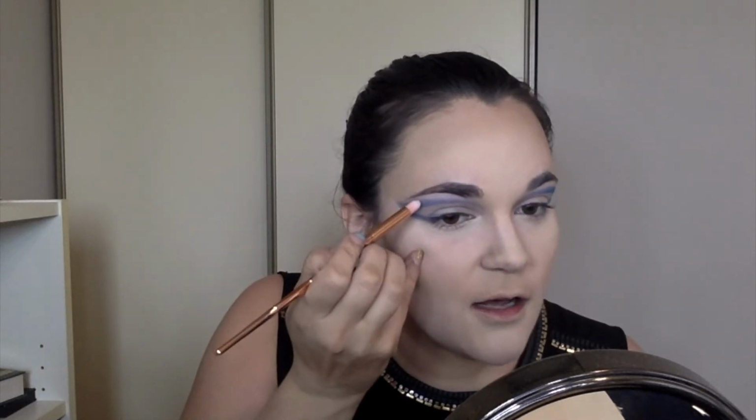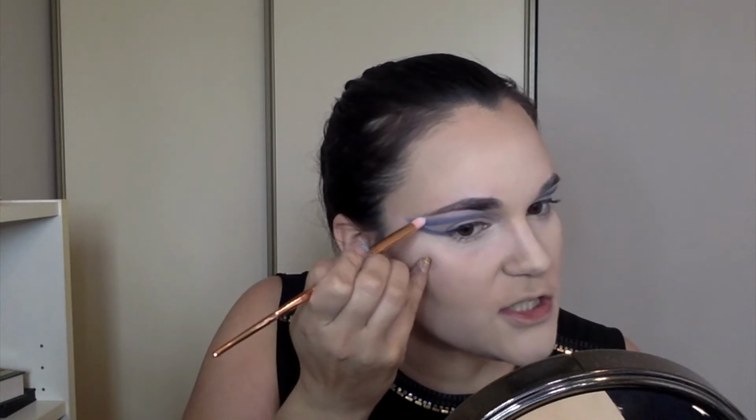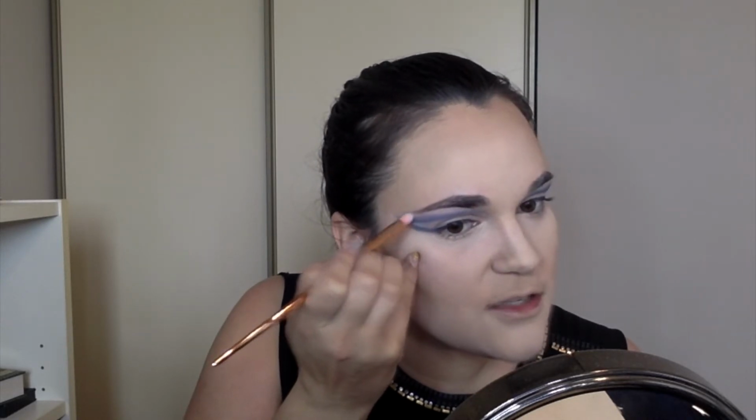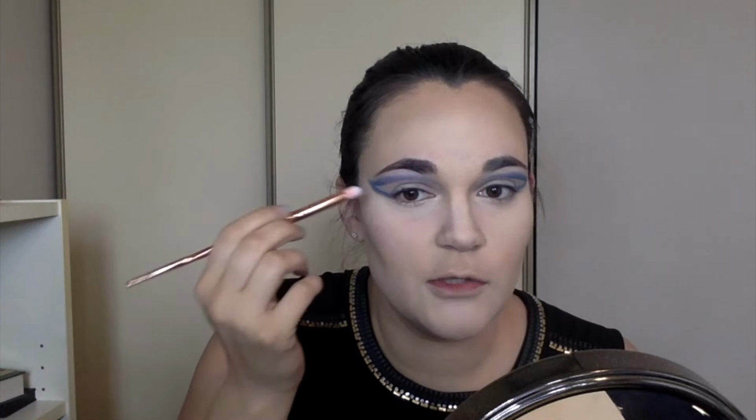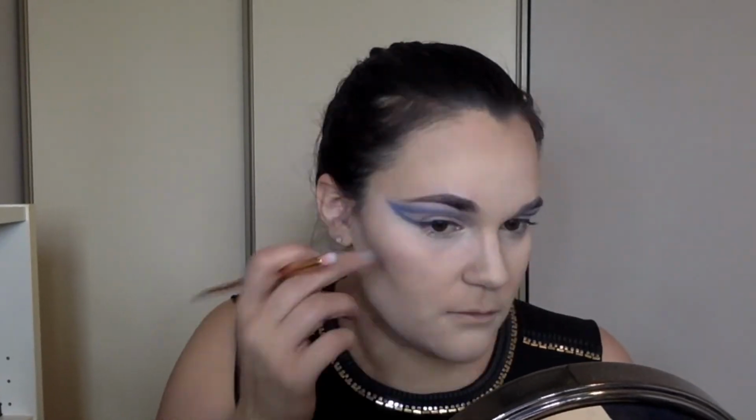And I'm going to take a bigger version of the brush that I was using to apply the blue. And I'm just going to take the tiniest amount. I don't want too much. And I'm going to dust it off. And then I'm going to go right at the edge of the blue and just blend the silver in to the blue wing. And I'm going to do that around both sides, the whole way around the outside.